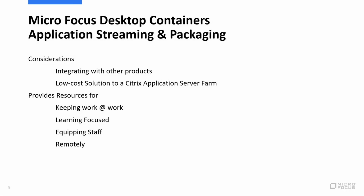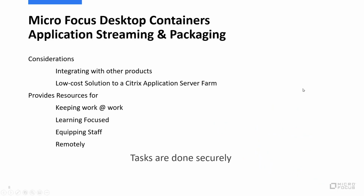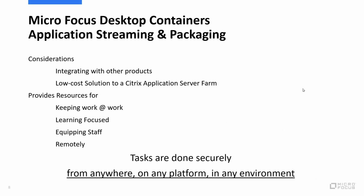Micro Focus Desktop Streaming Application Server and packaging can be considered a low-cost solution to even a Citrix application server farm. Micro Focus Desktop Containers can provide the comfort of keeping work at work, school learning focused, and equipping our staff with resources to complete those daily tasks, all remotely. You can do your work or studies securely, completing those work tasks from anywhere on any platform in any environment.